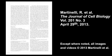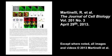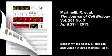But in the meantime, you can learn more about how tension loss induces ventral lamellipodia and the repair of endothelial microwounds in the paper by Martinelli et al., published in the April 29, 2013 issue of the Journal of Cell Biology.